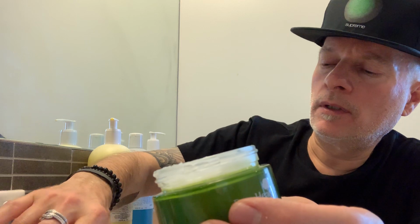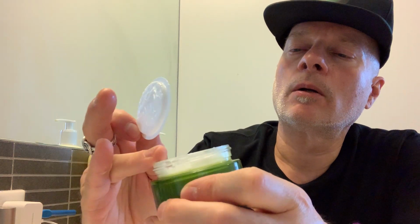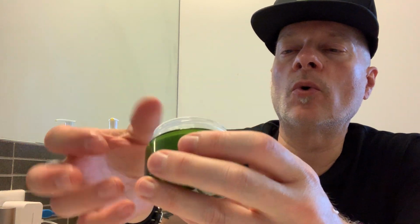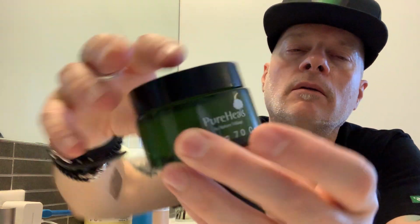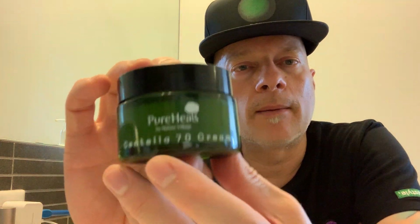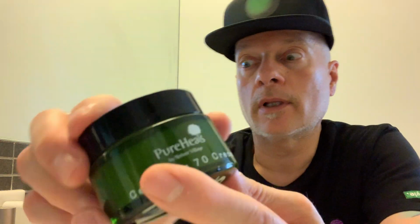So if you have sensitive skin, irritated skin, you consider yourself a bit more on the dry side, I would say normal as opposed to oily, this product is probably going to do right by your skin. Very cool. I'm going to keep exploring more from Pure Heals. I love this brand, I really do. I certainly love those eye patches.